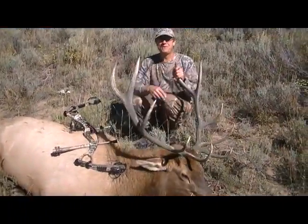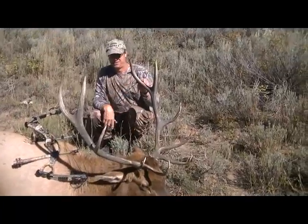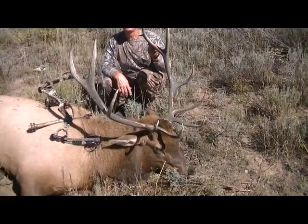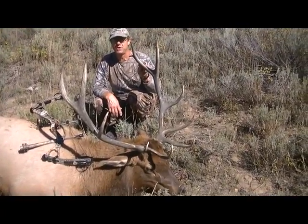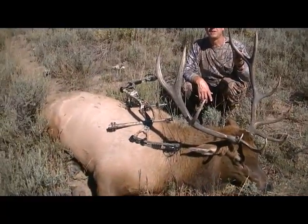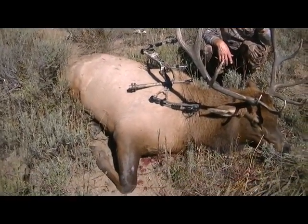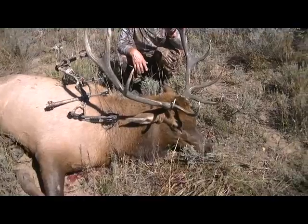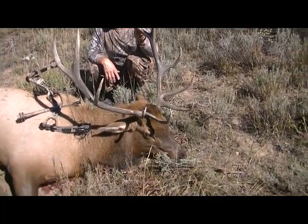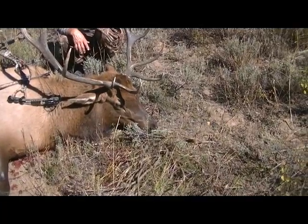Sorry, John, you couldn't be with me this time. But he's a beauty. Called him in from about 150 yards. He came down the road and I was sitting 12 yards, and that's all she wrote. Had to take a front shot. But he's a beauty. Went maybe 300 yards. Found the first blood at about 80 yards.